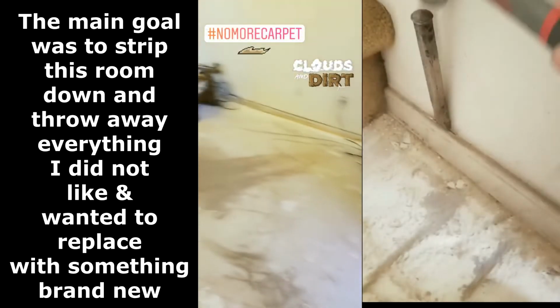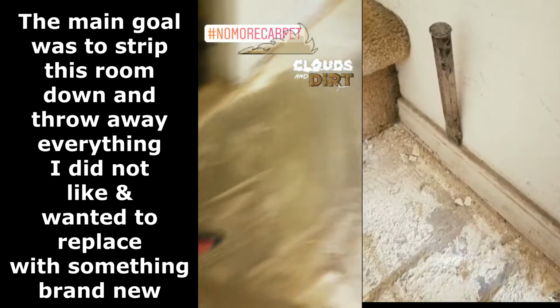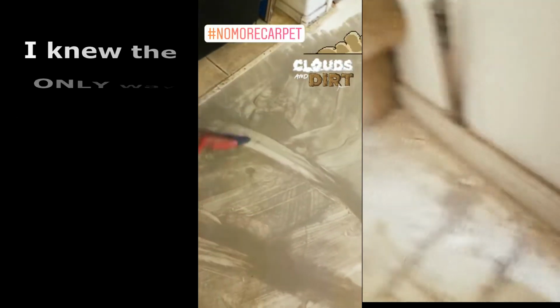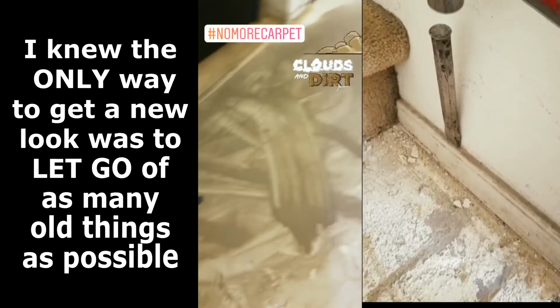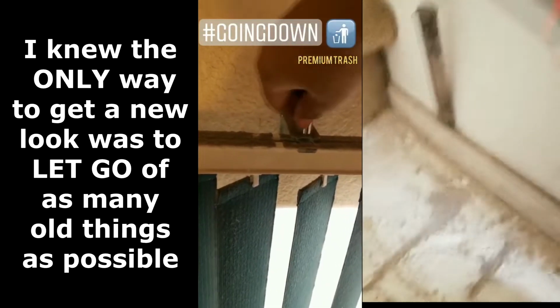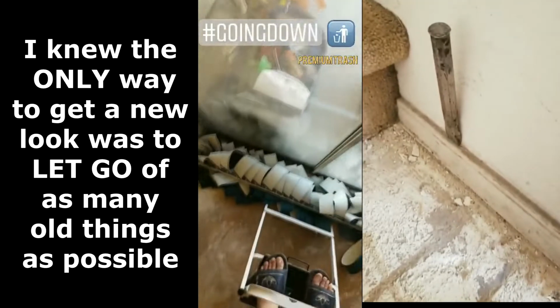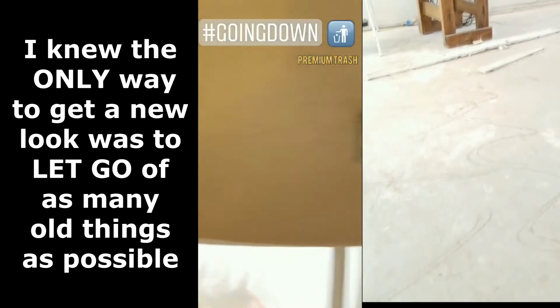Well, this is very interesting. I got all the carpet up, but I think I'm done with carpet. This is all the dirt and dust that was laying underneath the carpet and the pad that the vacuum cleaner didn't get over the last 10 plus years. Out with the old. Yep. That's the quick way to do it.